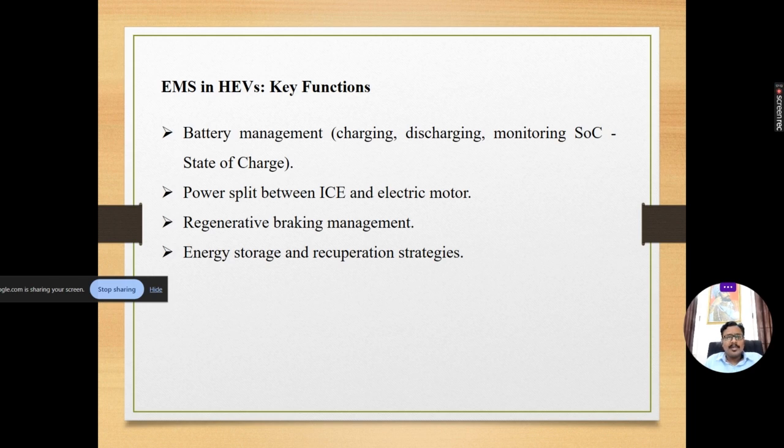In a short amount of time, because basically the driving and braking operation depends upon the road and traffic condition. Highway is different, city is different, urban is different, and rural area is different. So based upon the braking events, there are two braking events basically. One is emergency braking and one is normal braking.